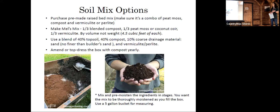Mel's mix is 1/3 blended compost, 1/3 peat moss or coconut coir, which coconut coir is the sustainable choice. Peat moss is not a renewable source, so they're trying to get away from using so much of that in the raised bed gardening method. And then 1/3 vermiculite. And it is done by volume and not weight. So you would need 4.5 cubic feet. Usually you can buy a bale of peat moss that's like 3 cubic feet. So you would need 3.5 cubic feet of each of those ingredients to fill that bed.